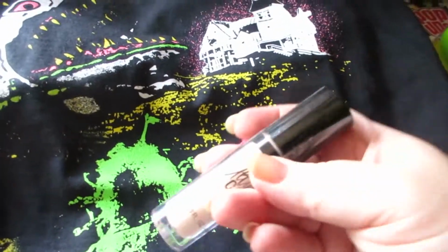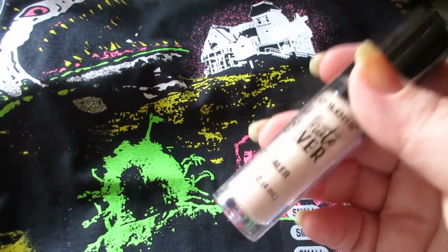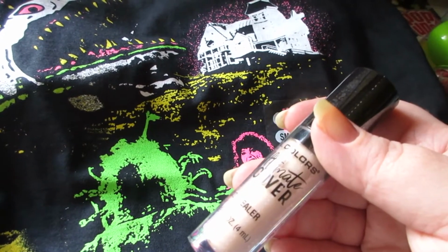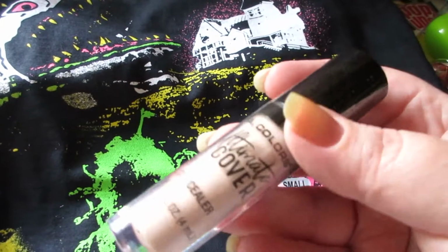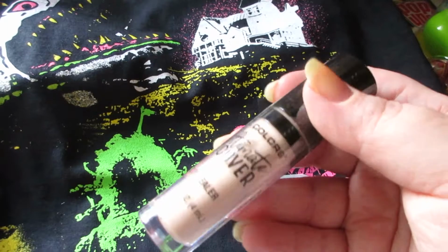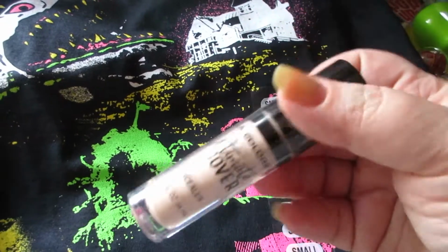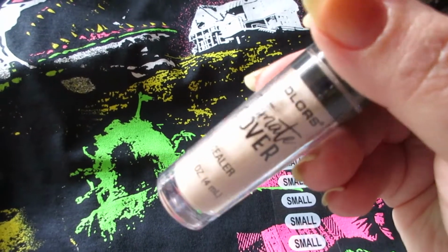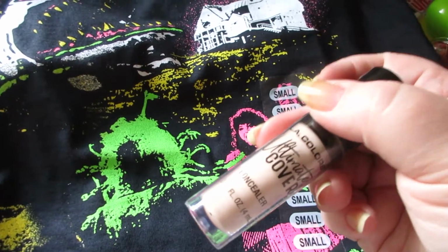And one last final item I did pick up in the makeup section. Actually, the makeup section was pretty cleared out today. Don't know if that means that they just sold it all, or they're getting ready to clear out and add new things. Not sure, but I did pick up the Ellie Colors Ultimate Cover Concealer. And I picked it up in vanilla. I've been wanting to try this. So, I'm glad that they had a shade that I believe will work for me.